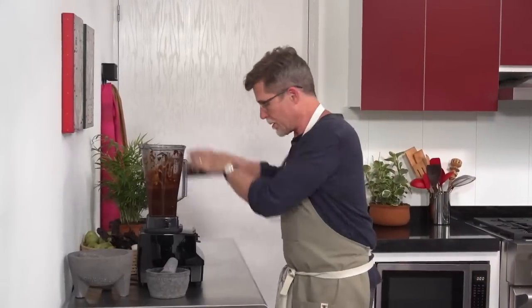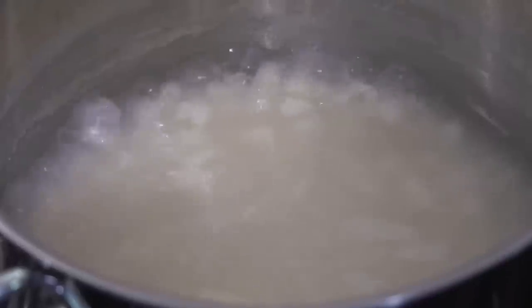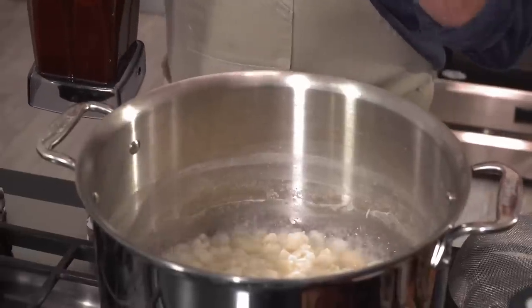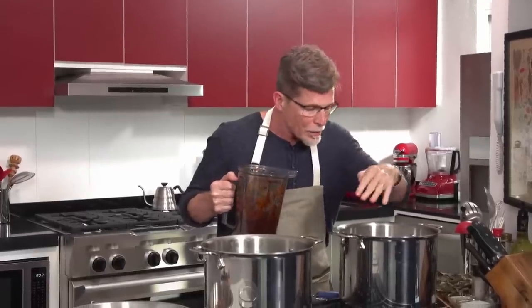Okay, that's absolutely smooth, and it's time to put it into the pozole corn. It reminds me of the fact that pozole actually comes from the Aztec language, and it means foamy. These beautiful pieces of large nixtamalized corn have kind of opened up, and what it looks like is that there's some sort of froth on the top of it.